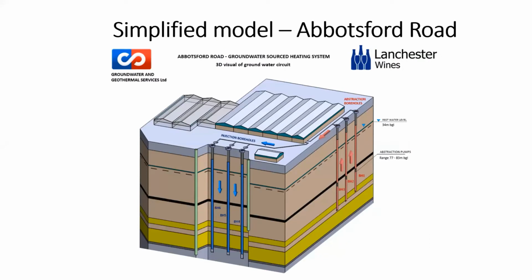This model of the Abbotsford Road site shows abstraction boreholes over here and injection boreholes here. And unfortunately, the original drilling, which was planned by others, only tapped a very shallow sandstone aquifer. The water, having gone through the heat pump system in the plant room here, was then discharged down to workings, which had been correctly identified, but the flow rate from the abstraction boreholes was inadequate to operate the heat pump system effectively.